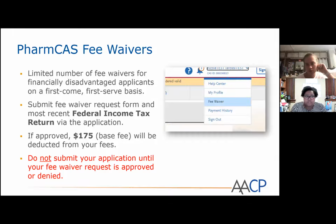And then also one of the first things to do if you are eligible or in need of this is the PharmCAS fee waiver. We do offer them on a first come, first served basis for financially disadvantaged applicants. To apply for one, you would upload a federal income tax return with your name on it. That's the key. And it can either be your tax form or your parents' if you were claimed as a dependent and has an adjusted gross income that falls below the low income level provided. And that information is all on the PharmCAS website.